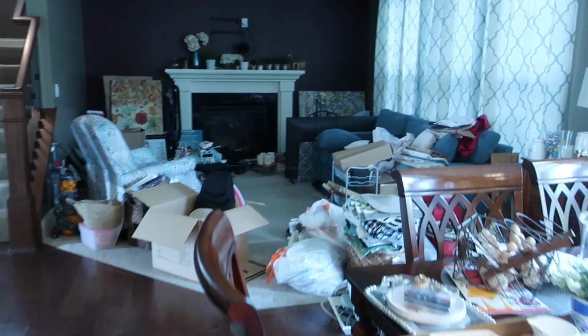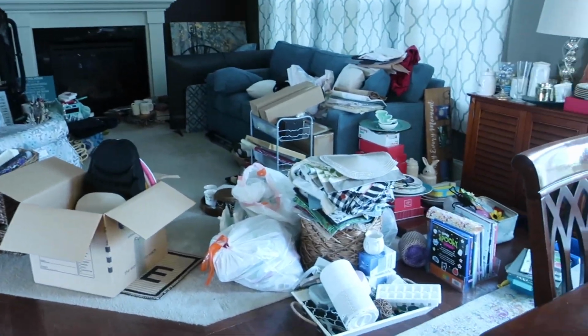Then in the primary closet, as you can see, this is getting a little bit better. I still have not put anything in the buffet, so this is still fairly empty.